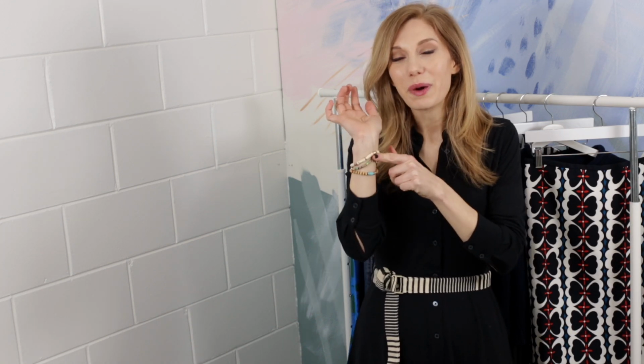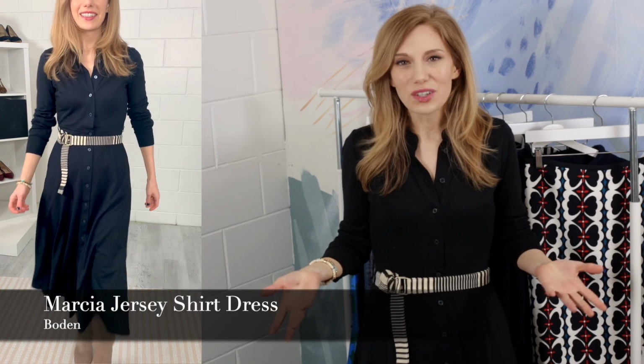However, if you are looking at the details of what I'm wearing, you'll notice that I have added a few pops of color and just some spring accessories to liven up this otherwise black shirt dress. So let's start with what I'm wearing. I'm wearing a black shirt dress from Boden, which is a great company, especially for dresses for women.